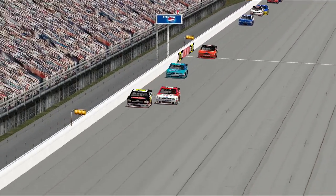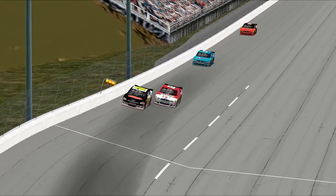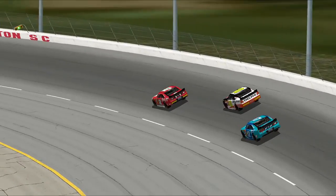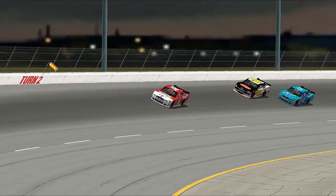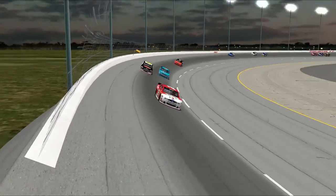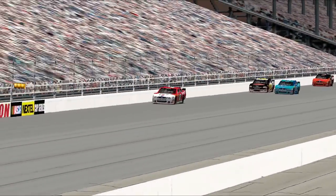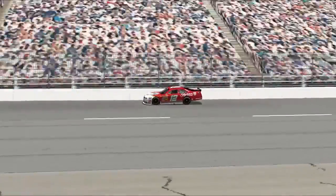Hernandez setting up a pass to the lead, trying to get it back from Gordon, and gives the 10 a bit of a bump and almost rubs him up the track just like Gordon did to him. Maybe slightly payback right there. But Hernandez, he gets the lead right back, and now Gordon being challenged by James Richardson as they're coming up on the lap car of Cole Deaver.